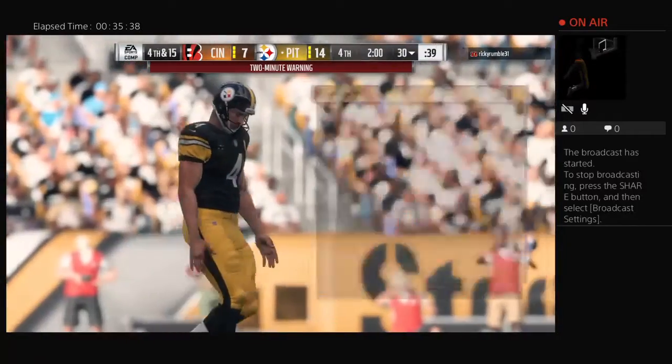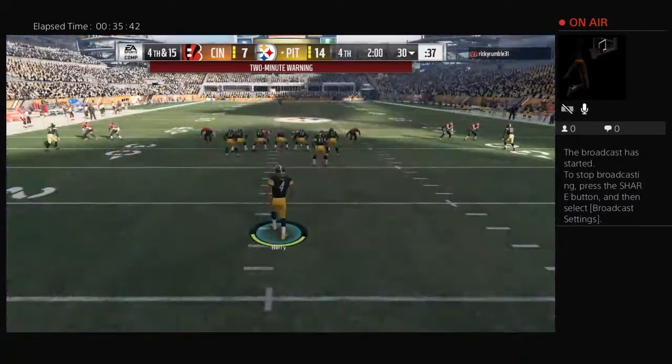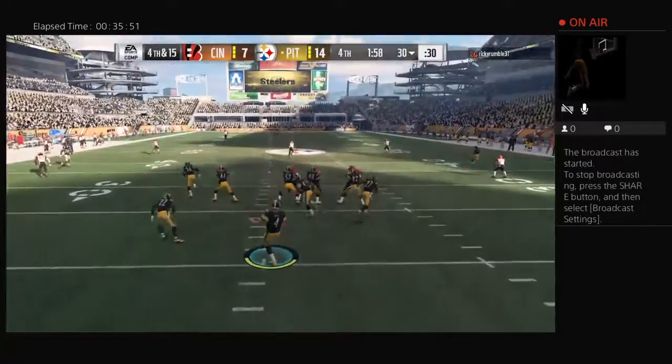Here's Jordan Berry now, as he'll punt it away for the 4th time today. Time for a break. We'll come back for the electrifying conclusion after this.